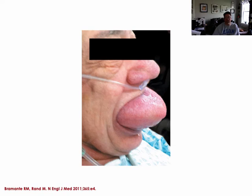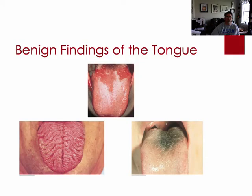But check this out. This is another case of angioedema. This is from an ACE inhibitor in this case. And here again, this patient ended up getting intubated or trached, or I forget how they did his airway. I think he was trached. And the next day he was fine because they stopped the ACE inhibitor, and it went away. But that is dramatic angioedema, is it not? Ugh, so uncomfortable.